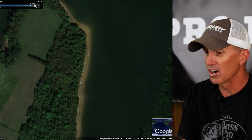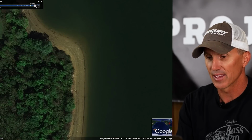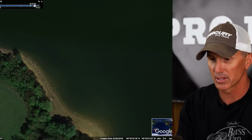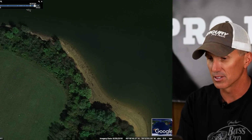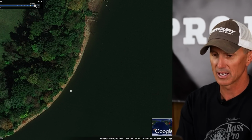Just being long and narrow, and these got mud banks up here. So anywhere I'd have a little bit of rock up here, I think that would be good. It's got lots of wood, it looks like, but it doesn't have a lot of rock right up here in this particular stretch because the banks get so muddy. But anywhere you had a little rock outcropping, pretty good isolated log right there.